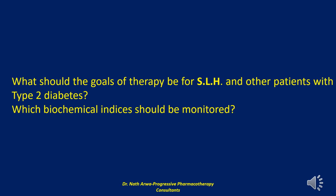The beginning of this chapter discussed general goals of therapy for all people with diabetes, which include eliminating acute symptoms of hyperglycemia, avoiding hypoglycemia, reducing cardiovascular risk factors, and preventing or slowing the progression of both microvascular and macrovascular diabetic complications. The ADA recommends that otherwise healthy patients with type 2 diabetes mellitus strive to achieve the same biochemical goals as those recommended for people with type 1 diabetes mellitus.